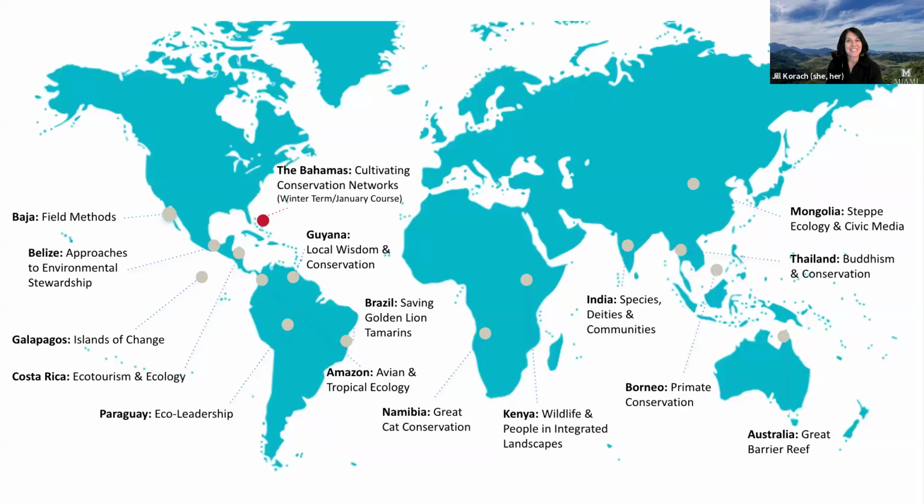We have partnerships in 16 different countries now with our Project Dragonfly programs. They're listed here on this map. The red dot for the Bahamas is our only course that we offer in the winter term. Otherwise, all the rest of these locations are offered in the summer term, so sometime with traveling in June, July, or August. And you can see there's a wide variety of themes in terms of the courses that we offer, everything from field methods to steppe ecology and civic media in Mongolia. So we have a lot of different options here working directly with local partners in each one of those places.